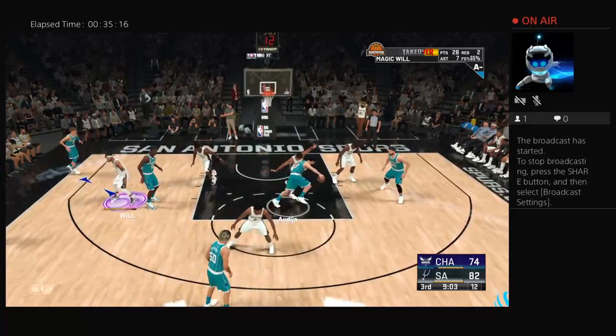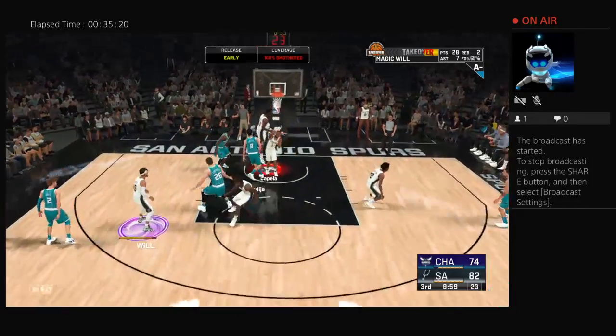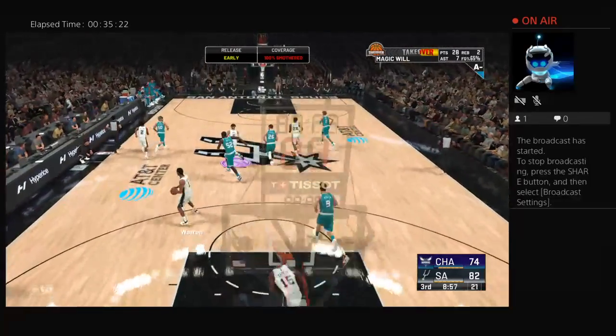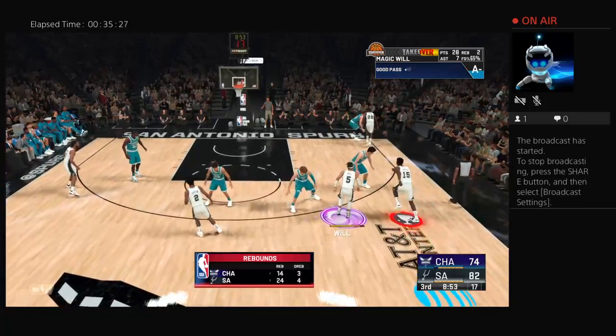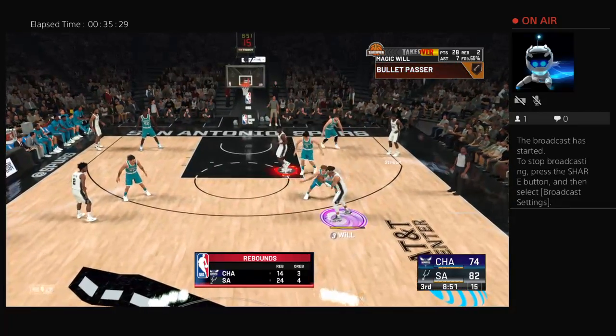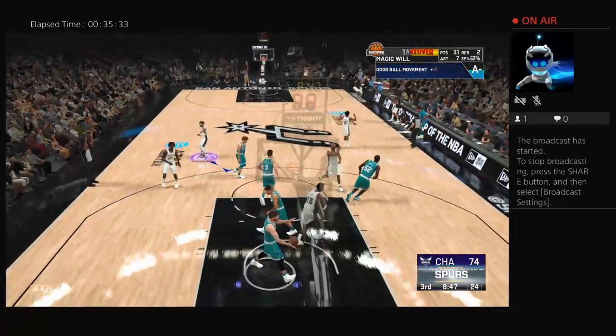Here's Avdija. He's covered by Warren. A shot to stop the run. And it's blocked right out of the air and controls it. And they just continue to dominate the boards. Pass to Magician. There's the triple. Drops in the three.